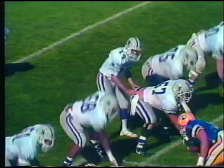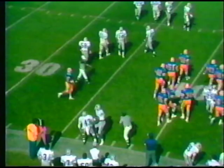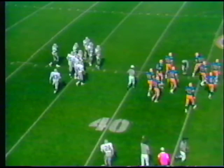Lujan up under center. Splits his backs. Two receivers to the right side, Holland and Hamilton. Lujan to throw, has time, comes over the middle and completes it to Holland, who is hit immediately and wrestled down by Sean Hill. Well, they mark his forward progress up at the 44-yard line, so he's only going to be about a yard shy of the first down yardage. He'll be second down and one.